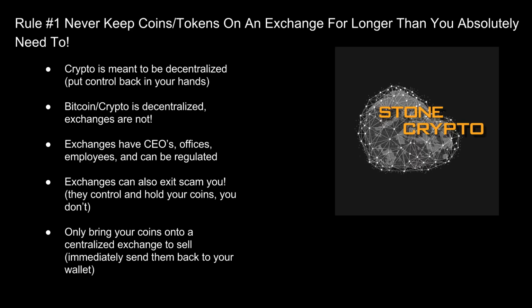If you leave your Bitcoin on a centralized exchange, you lose control of your crypto and leave it in the control of someone else. The crypto space, being so new and near impossible to regulate, has had a few bad apples that have tainted this space. One such bad apple, as an example, is Mt. Gox. You may have heard of Mt. Gox a few years ago.